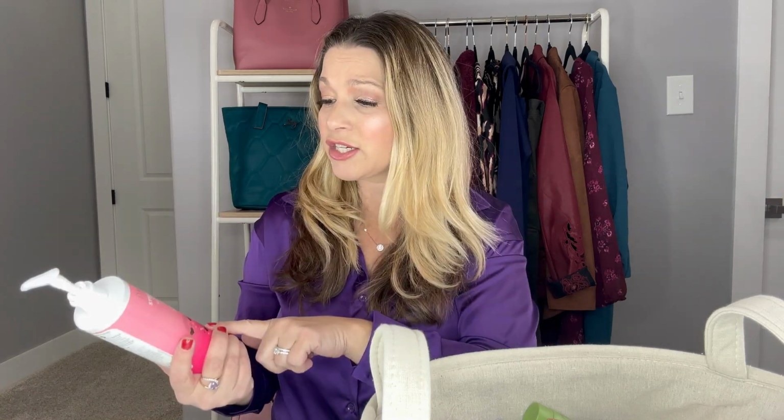Next up is another kind of body wash. It's from Pacifica. It's the Strawberry Peach. I think this was a fragrance they had around the summertime. I've been collecting these for a little bit, you guys. So I do think that they have some other fragrances throughout the different times of the year, but I really like the Strawberry Peach scent.